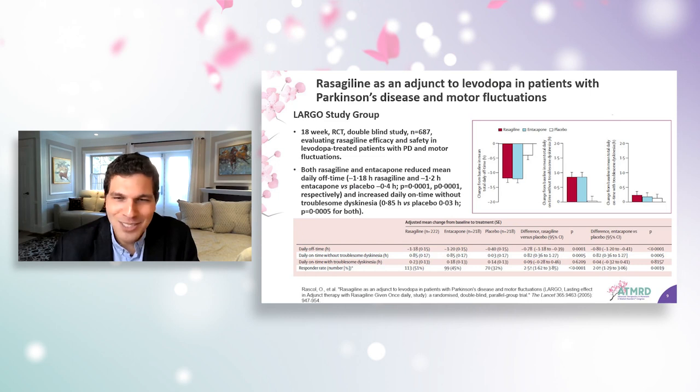Now, the Largo study. So we see a theme here with these presentations in terms of studies. It was published in 2005. It was an 18-week randomized controlled trial evaluating rasagiline's efficacy and safety in levodopa-treated patients. And what we looked at was the change from baseline in mean total daily off time. Here you can see patients that were on rasagiline and entacapone did see an improvement in that off time. And if you look, both rasagiline and entacapone reduced the mean daily off time, by 1.18 hours in the rasagiline group, 1.2 hours in the entacapone group versus placebo, which was 0.4 hours. And there was statistical significance seen there as well.